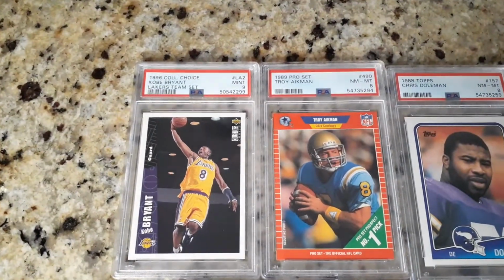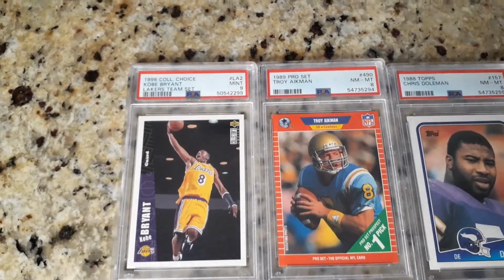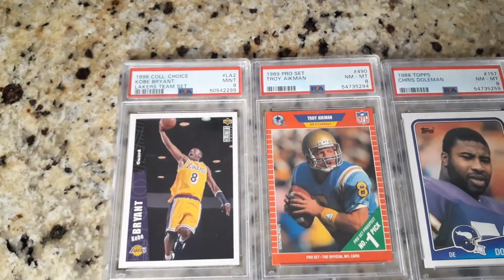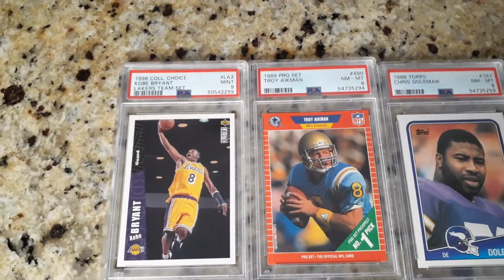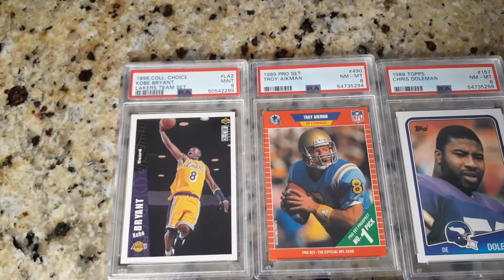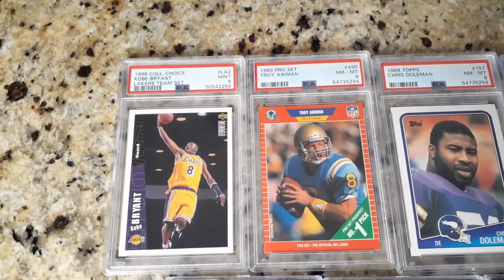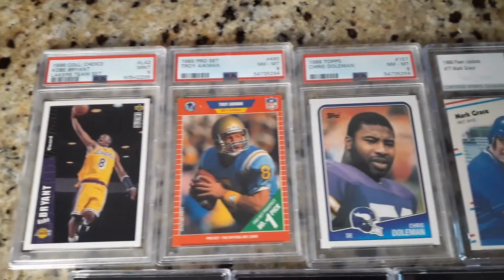I guess that summer after he was drafted, he broke his wrist. Kobe, being competitive down at Venice Beach, I believe the story goes, and broke his wrist. So for that photo shoot, he had the cast on the left hand. Almost all the key rookies were there, with the exception of Allen Iverson. So you'll notice most of the Collector's Choice cards are shots from that photo shoot.